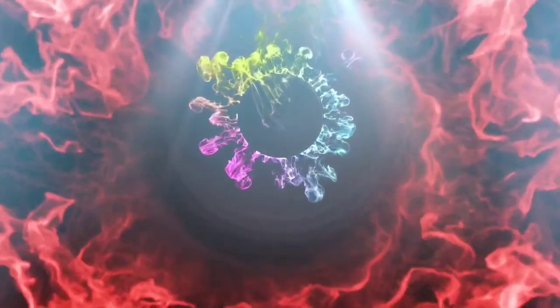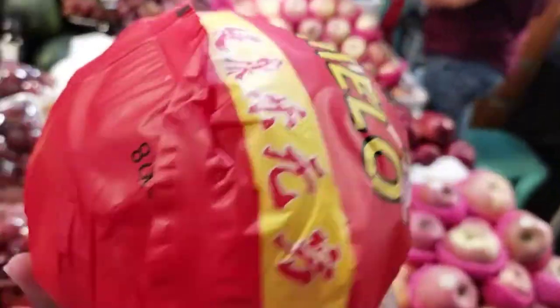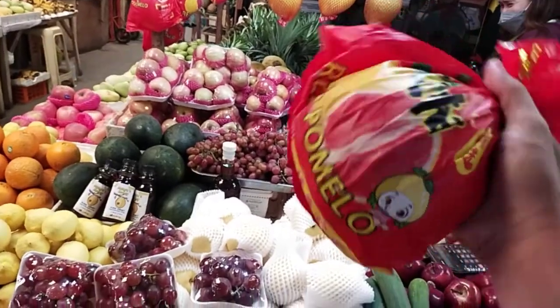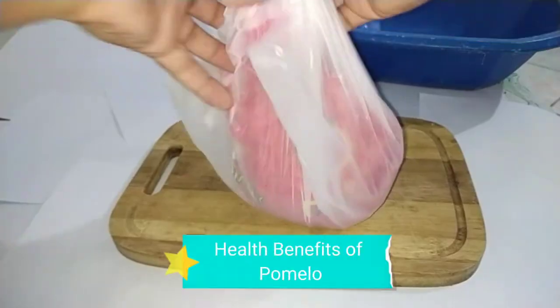Gerry's passion. So, pagkawala sa fruit section, bumili ako dito ng Pomelo. Ayan. This is 120 red Pomelo. Health benefits of Pomelo.